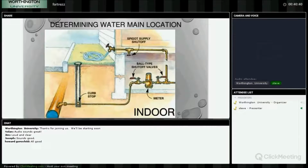So here's a little bit about determining the location. This one shows what a typical supply line would look like in the north, where you have your meter and your water shutoffs inside. Again, in this system, when they have freeze, they protect from having things crack and break by having everything below the frost line. So they've got typically a curb stop. Your water main is whatever feet down that your local code provides for, so that you're below the frost line. And so here's your city main. Water comes in.